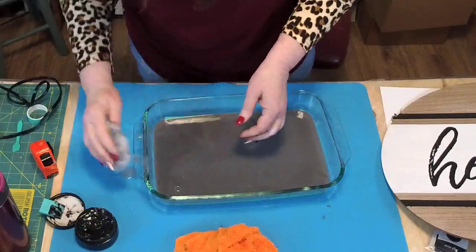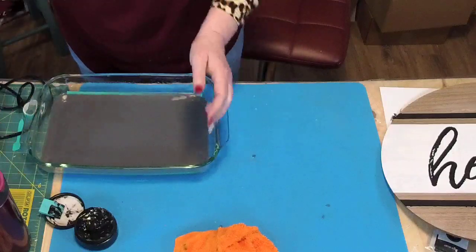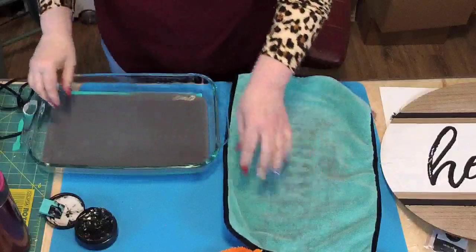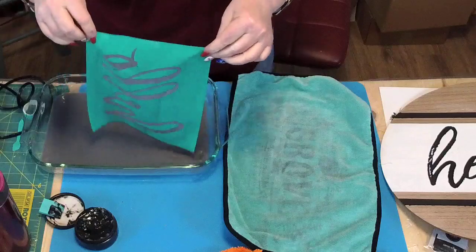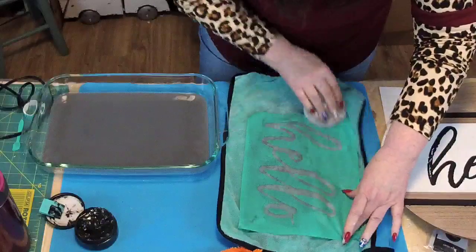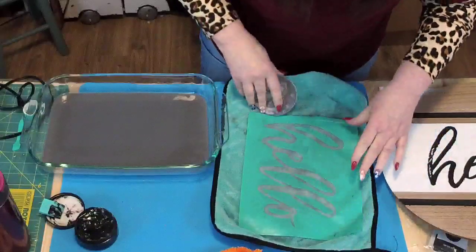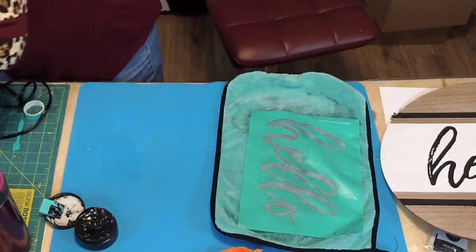So I've got the majority of everything washed off the transfer. So now I'm going to bring back my cloth. Now you can do this with just a regular towel. I'm going to use the chenille side of my fuzzing cloth, and I'm going to lay it sticky side down first. And I'm going to really wipe any residue of paste away from the transfer. Just clean it, clean it. Okay, that looks good. I'm gonna set this aside.